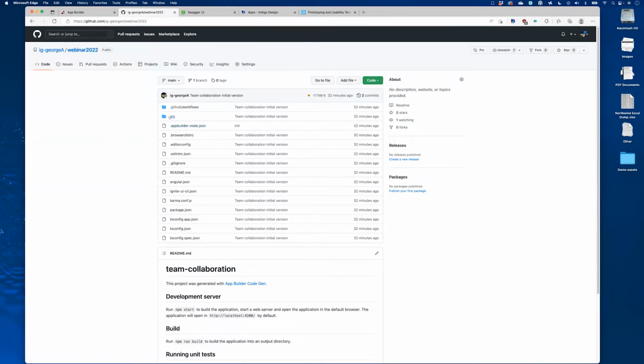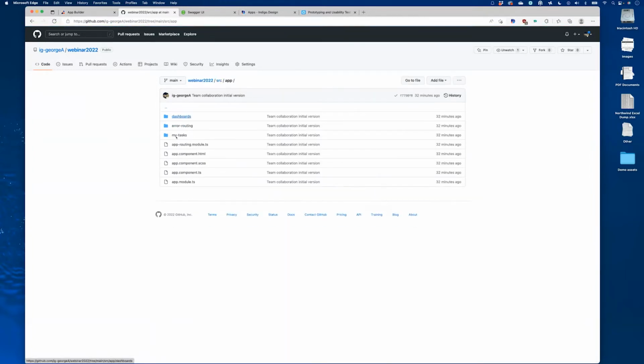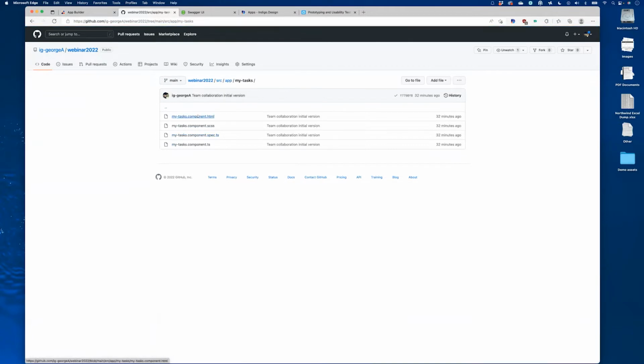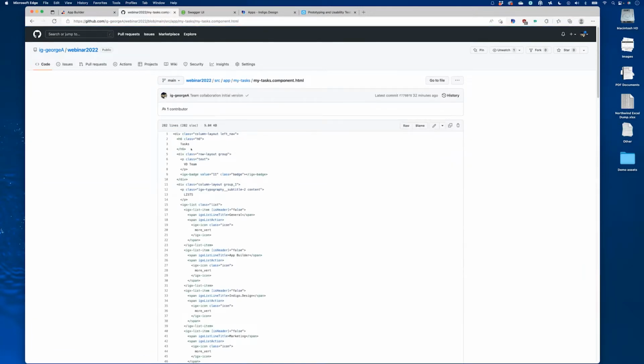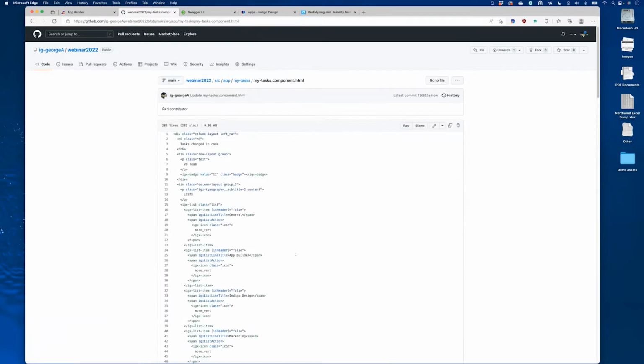I will go into my source folder here, and imagine I have this open in Visual Studio. I go to my task HTML, and in this H6, I'm just going to edit it and say "tasks changed in code". And then I'm going to commit directly to the main branch. And now I have made changes inside my VS Code, or whatever your IDE might be.